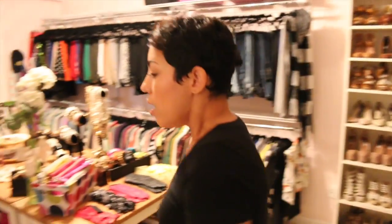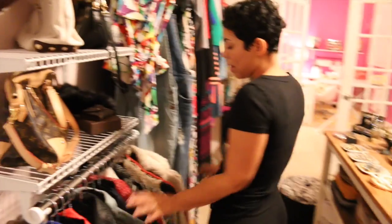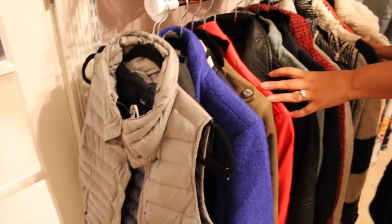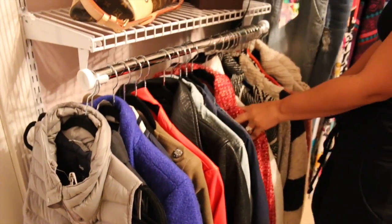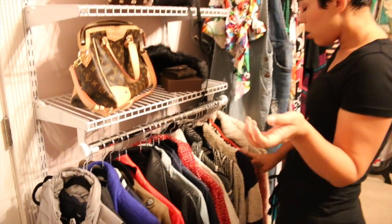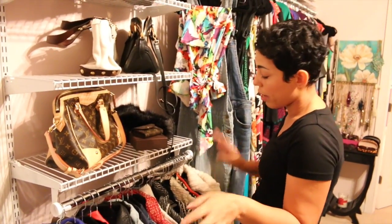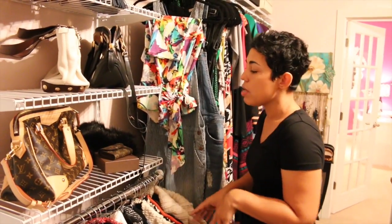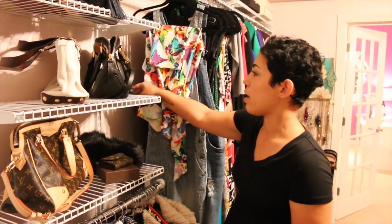Here I have my sweaters and my moto jackets, some of my coats, anything that I wear often. We have a coat closet upstairs in the house that holds some other stuff, but this is my usual coats and sweaters that I wear.